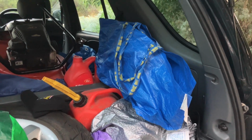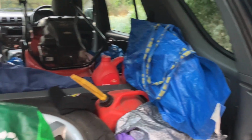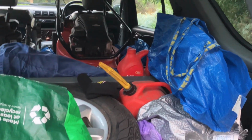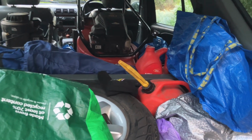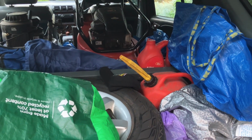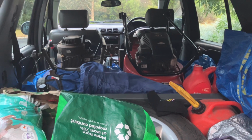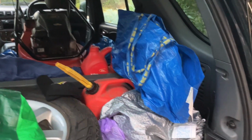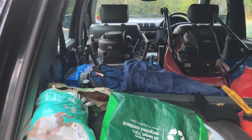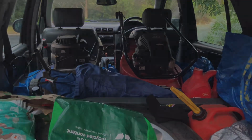So I'm just loading up the ML. Got two lawnmowers in there, chainsaw. Got to get an extended saw as well. Got two-stroke oil, normal oil, some fuel, but I'll top that up as I get closer to my destination. The mowers are for the farm, to do work on the farm, so yeah, good to see. Hopefully the trip will go well and the ML will give a good account of itself.